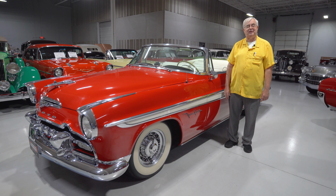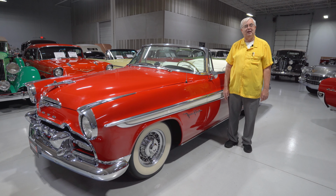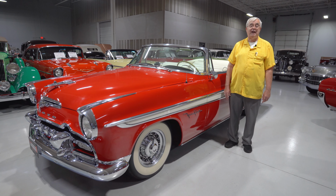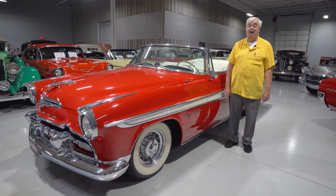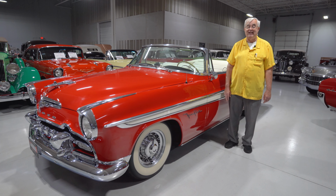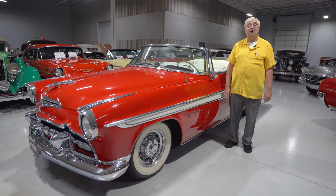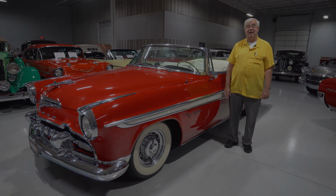Well, greetings from the sales floor of Ellingson Motorcars here in Rogers, Minnesota, which is a northern suburb of Minneapolis, Minnesota. Today we're going to talk about a really special car, a very low production model, but it's a convertible, a 1955 DeSoto Fireflite Convertible. Give you all the details in a minute.